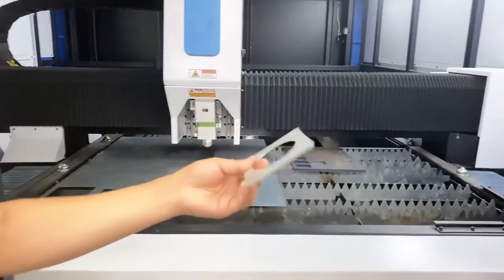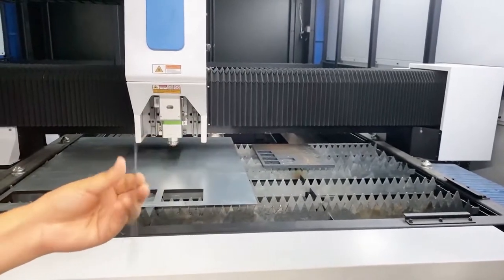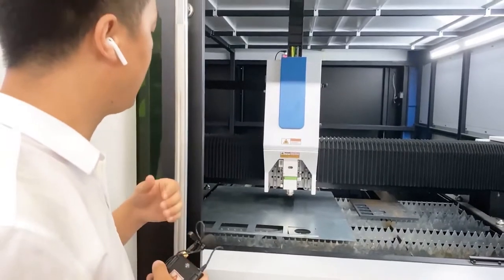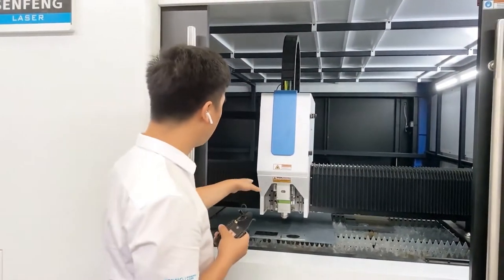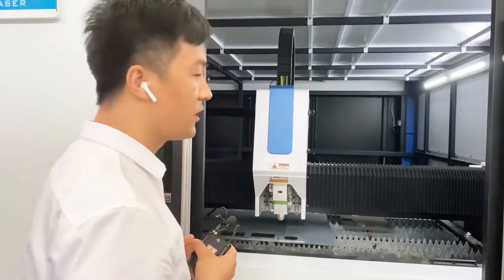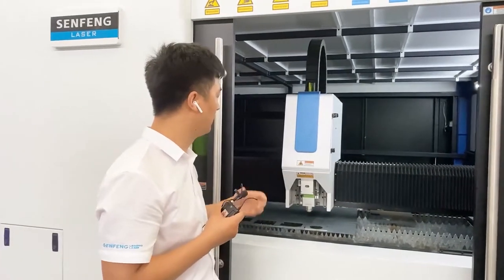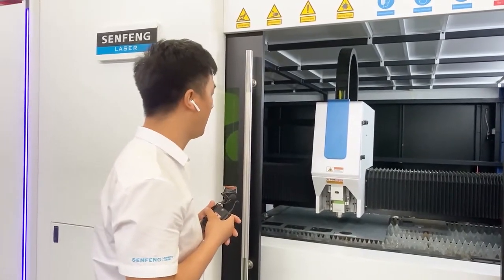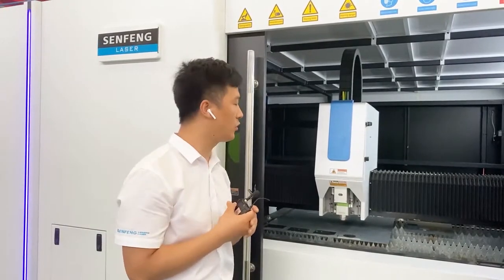You can see the cutting is very clean and the speed is very fast. The biggest speed can be 130 meters per minute. And this laser head is a Raytools autofocus laser head. Different power will have a different size, different model laser head. And on this machine, it can use nitrogen and oxygen, two options.